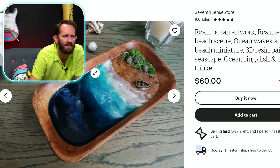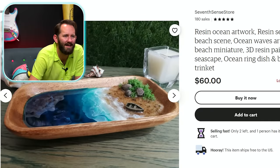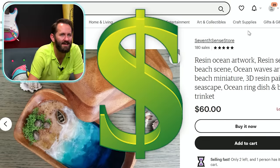Oh, look at this. It's just like a little tray. Beautiful though. It's like a key tray. I feel like every one of these tells a little story. I know, that's why I think I like it. It tells a little story. And you just have to add it to cart.